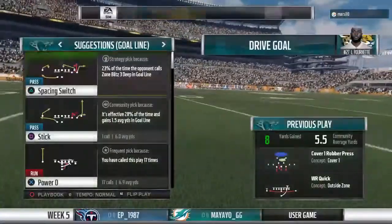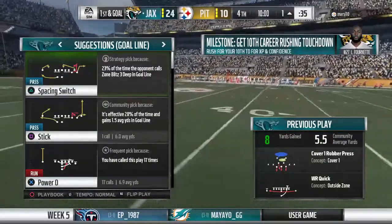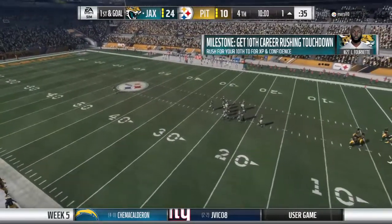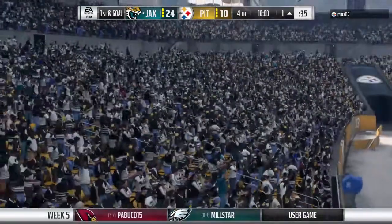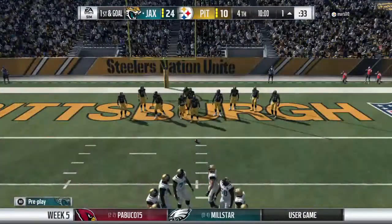Back now in Pittsburgh. It's Jaguar football here, and they'll look to extend their lead as we begin quarter number 4. So now it's 1st and goal.